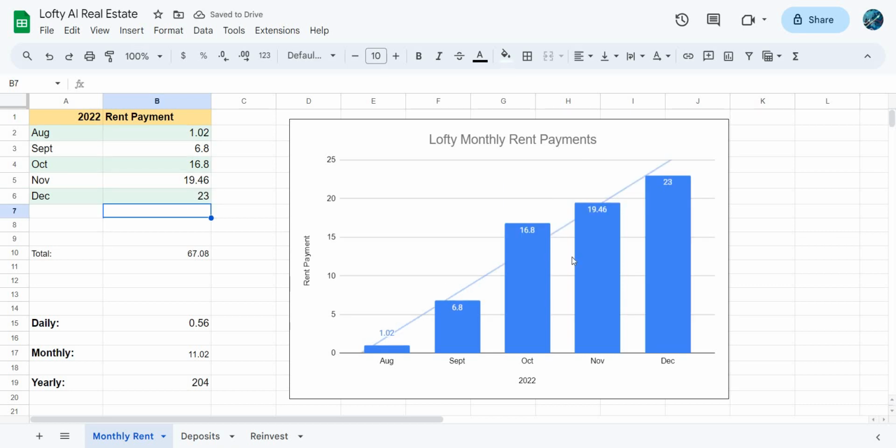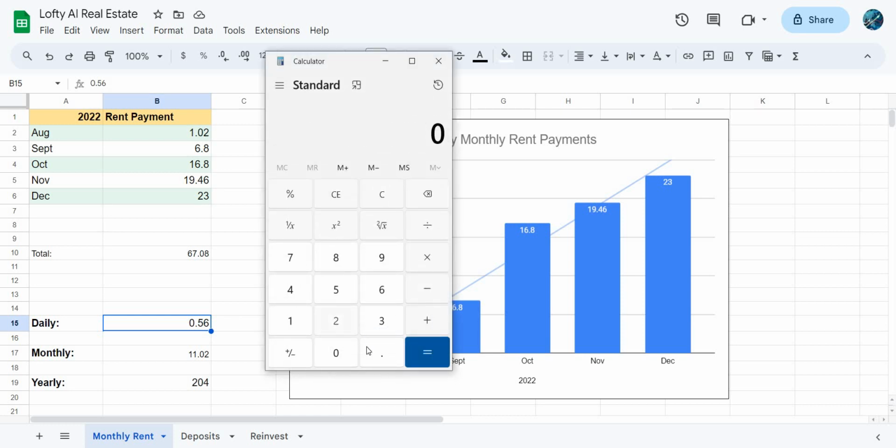What I do want to point out is that month after month, my rental income is increasing. Eventually, it should reach 20, 30, 40, 50. As I said, currently I'm at almost $70 in rental income. My goal is to get this portfolio to $100 per month as soon as possible. Daily, I'm making about $2.29 right now. It should be a lot higher once the reserves are up.